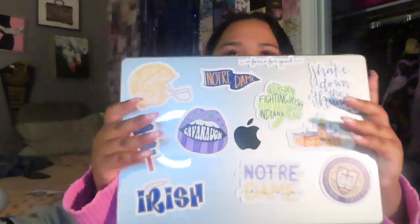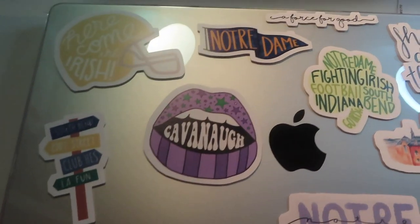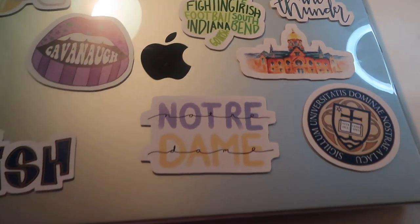You guys, oh my gosh. I'm literally so obsessed with it. Look how cute this laptop is. Oh my gosh, I love it so much. The stickers look absolutely amazing. So cute. And then look at the screensaver. Oh my gosh. I love it.